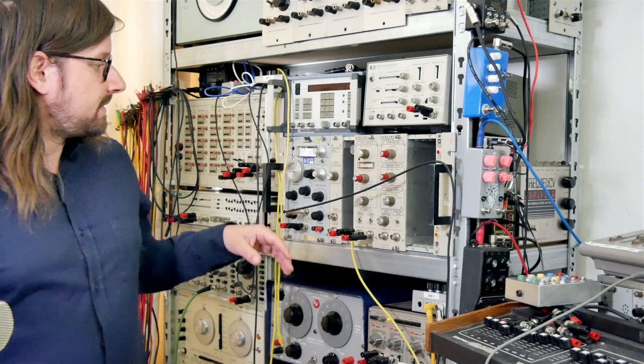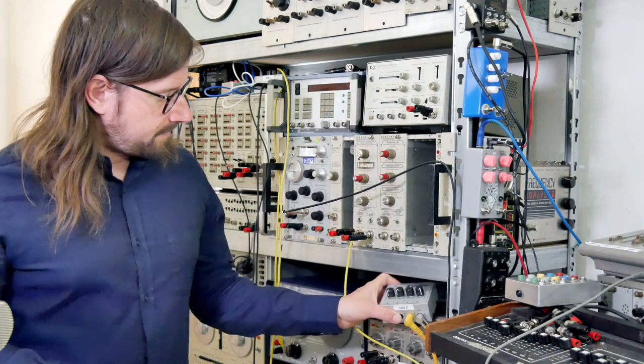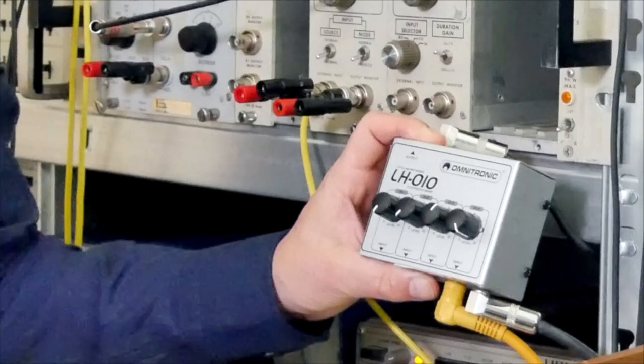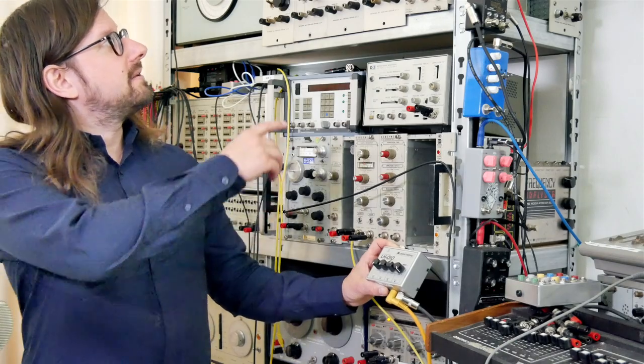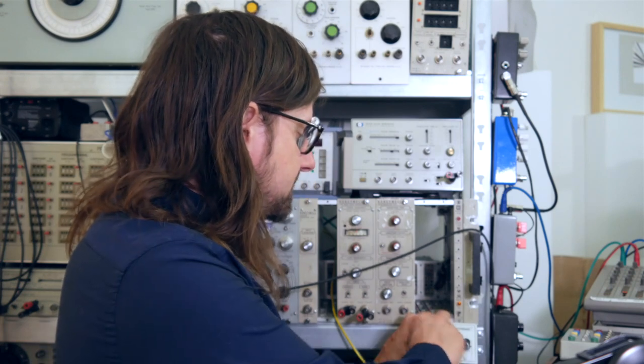To take care of the levels before I go into my mixer over here, I use two tools. The first one is these cheap Omnitronic passive mixers. They are just simple passive mixers, cost about 30 bucks on eBay, and because they are passive, they take away a bit of the signal, which works well. Some of the hottest stuff, like the waveform generators here, they don't care. They will punch through even if this level is very low, but at least this will protect your other gear.